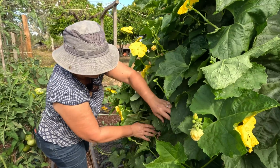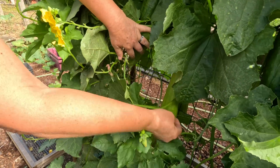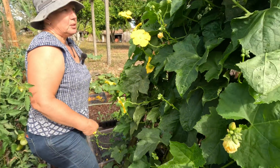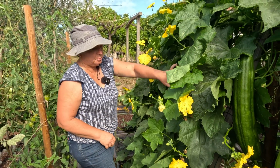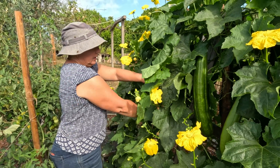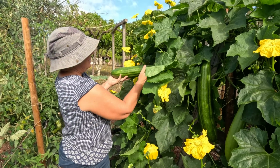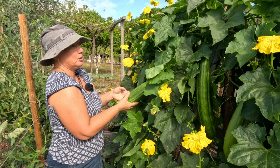Again, here's a slightly more fully developed one, and there's another one behind it on the other side of the trellis. Do you think it's the different plants? No, because you get light and dark from both on one plant. Yeah, exactly. So I don't know if it's the pollination, whatever. But I mean, these big ones are going to make some really decent sized loofah scrubbers.